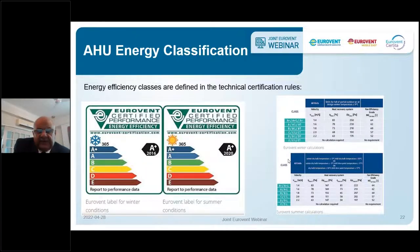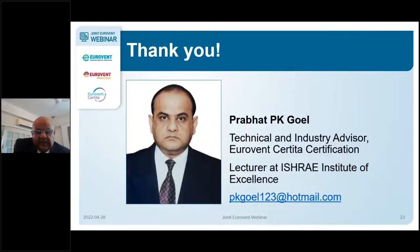So here is the energy label that Eurovent has come out with. You can see on the left hand label, a snowflake, and on the right hand label, the sign of the sun, which tells you basically that one is the winter condition, the other is the summer condition. The differences will be brought out by the methodology of this, and by the speakers, the experts who come in next on these particular things.